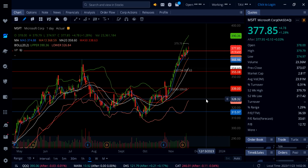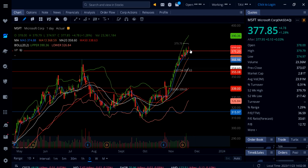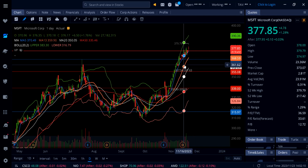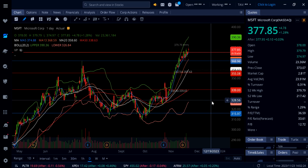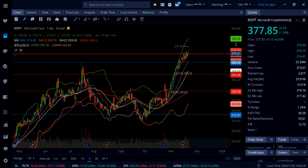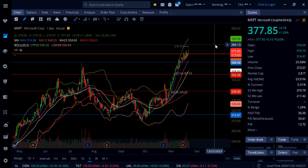So on Microsoft, you want to watch 375, and below that, watch out for this support down here, 368, and then 366, and below 366, you're going to see significant selling all the way down to this gap, 357.54. To the upside, as long as this thing can hold 375, the next stop, 390, and who knows, maybe even 400 here on the stock.